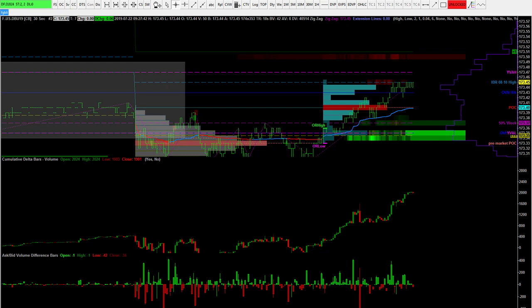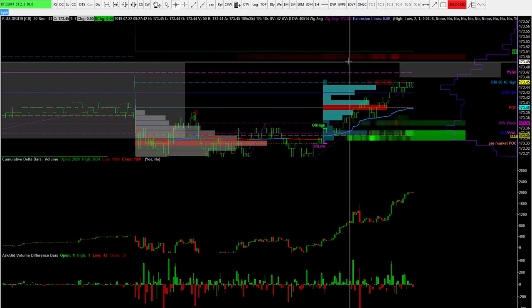Okay, now we are coming to the level this is of importance. So this means this is the activity zone again around here. There are the possibility of two plays can be played. Play number one would be we are within the yesterday value, and if we see responsive selling in this area here, we are looking for the range short. Okay.